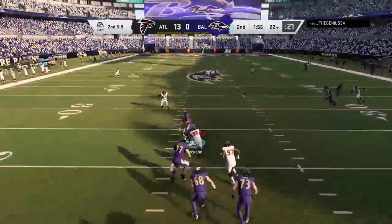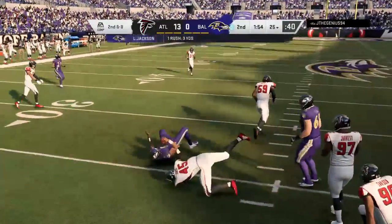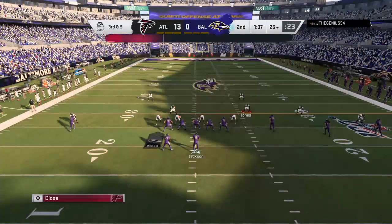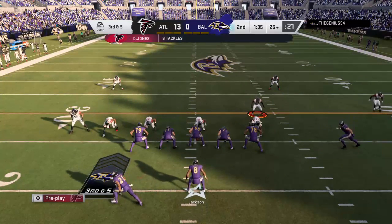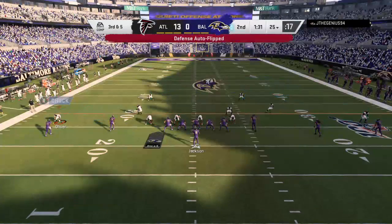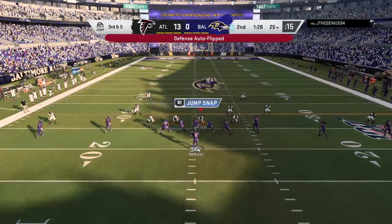Jackson stepping up. He'll try and run. And he'll be upended here after a pickup of 3, getting it out to the 25. He's brought down by Deion Jones. That's a gain of 3. Now 3rd and 5.